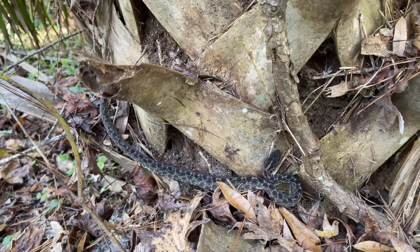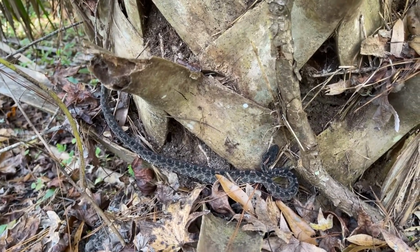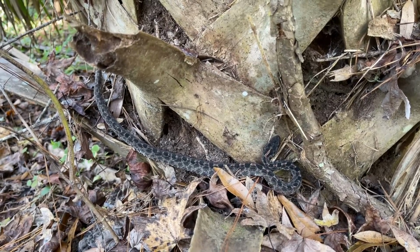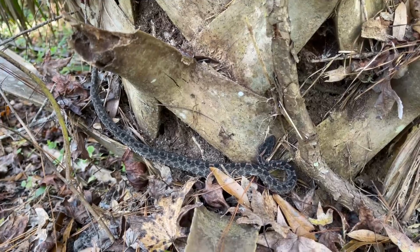Pygmies are some of my favorite snakes. Duskies are probably the least exciting of the subspecies we have here in the United States, but they're still really cool snakes. Love to see them, and I'm looking forward to hopefully seeing a couple more of these today, but if not, at least we got one. I'm gonna leave this guy right here, keep moving, and see if there's more out.